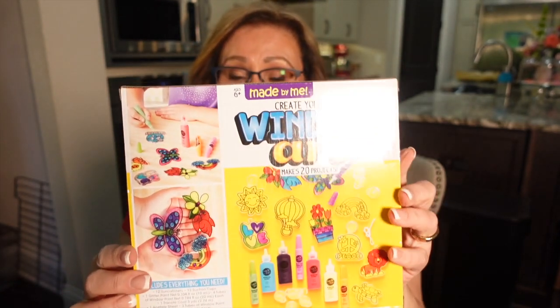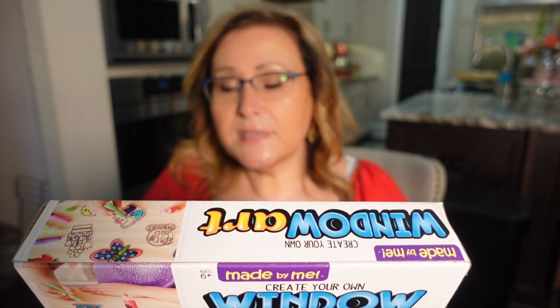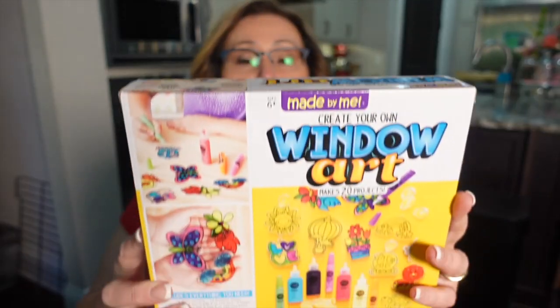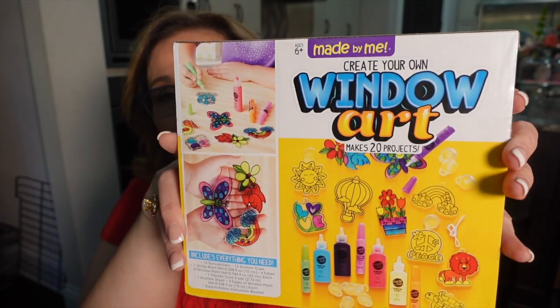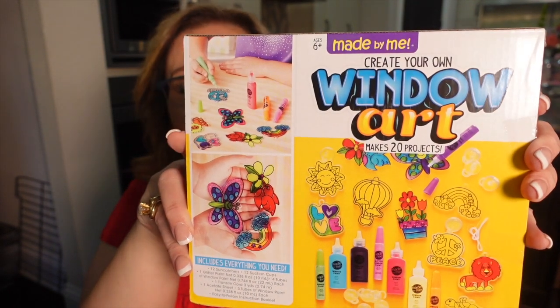Has 12 suction cups, a glitter paint, four tubes of window paint, and an instruction booklet. So this will be a fun project for them. Create your own window art. It makes 20 different projects. It's a nice kit. I think they'll really enjoy this.